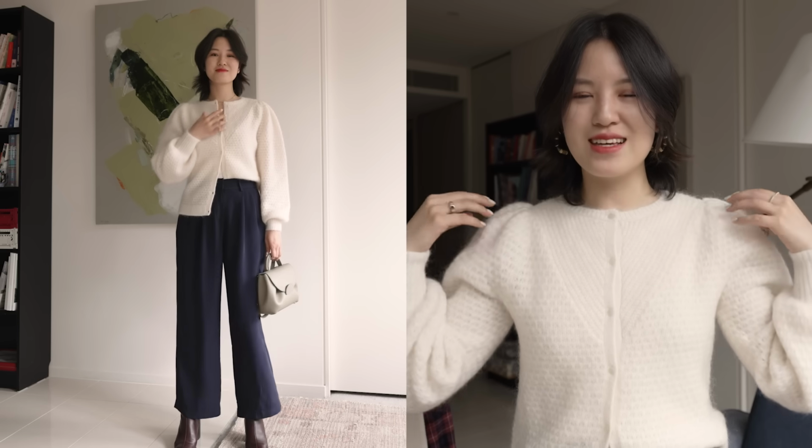So as you can see here, it's got the puff sleeves. On a lighter sweater, this would be more subtle, but because this is quite thick, it is quite a dramatic puff and sleeve. Honestly speaking, this is a cardigan you'll either love or you'll hate. And I think you'll love it because it feels very princessy, very girly. I just feel like it feels so angelic with the big sleeves and this white fluffy material.